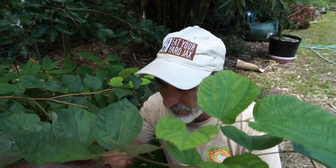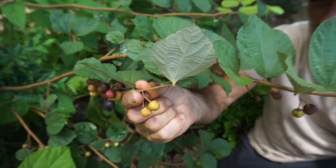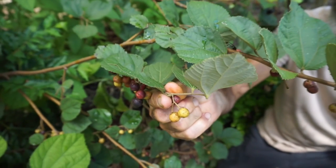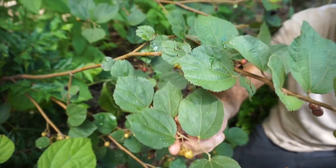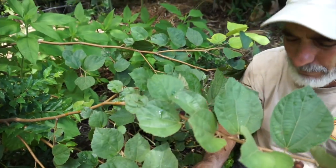They're white like this for months and months, and then they finally start turning, and they're not turning all at once, which is kind of fun and gives you an opportunity to have a little bit of berries along and along.